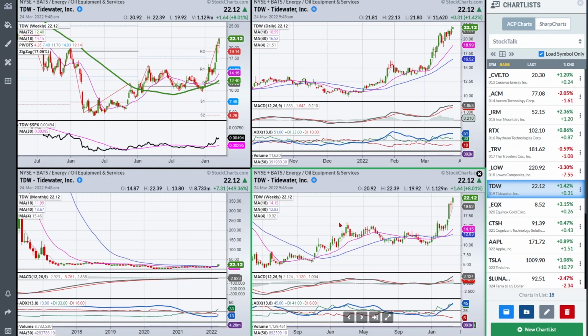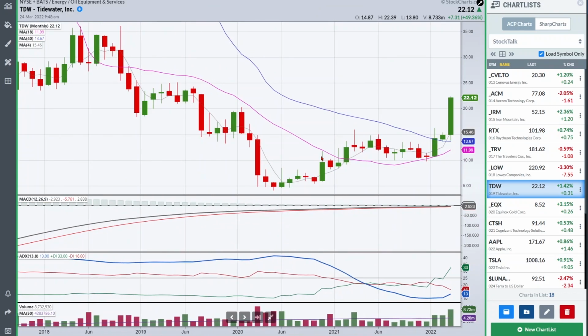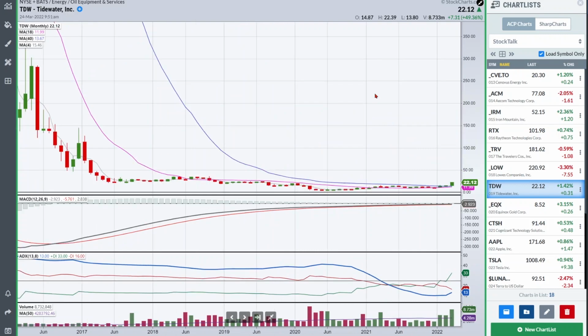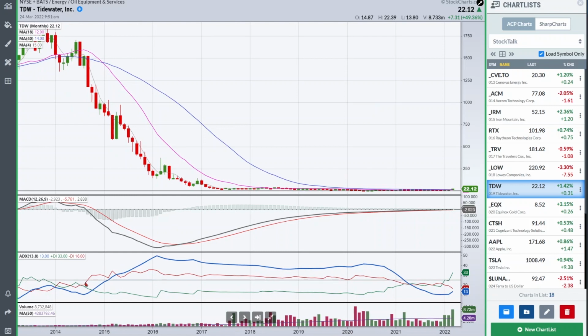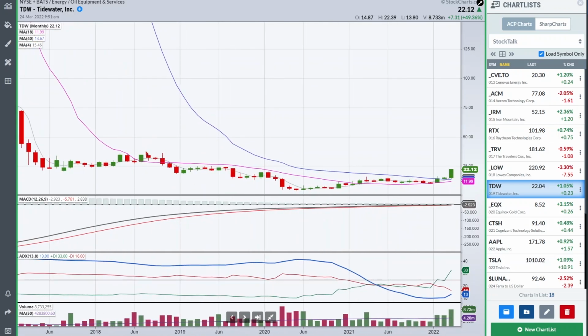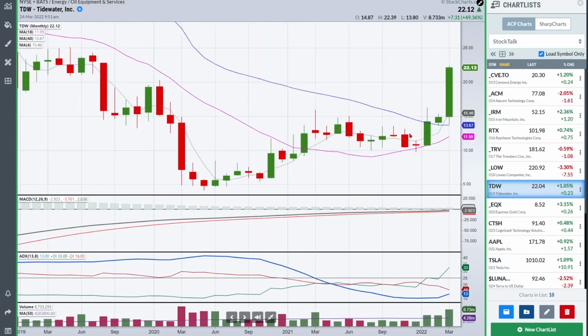So Tidewater, this is pretty impressive. If we go back and look at this monthly, we've got a big decline phase that found support at the 18-month for the first time. I mean, look at how long it's been that red DI has been above 25, and then it came down below, and now we're getting green to show up for the first time in a long, long time. This is the first time we've really held this 18-month line.